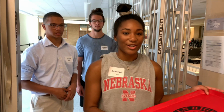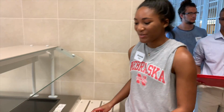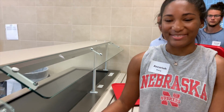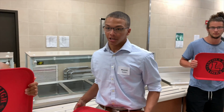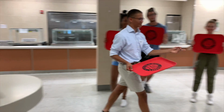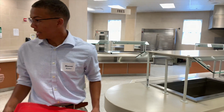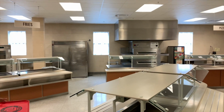So one of the administrators will hand you a tray, and you first want to grab your main meal, which will be either chicken sandwich, hamburger, or pizza. And once you have your main dish, you can either go over here to get some vegetables, or you can come over here to get some fruits. And if they didn't have a vegetarian option in the school meal, you can go over here to get a vegetarian option.